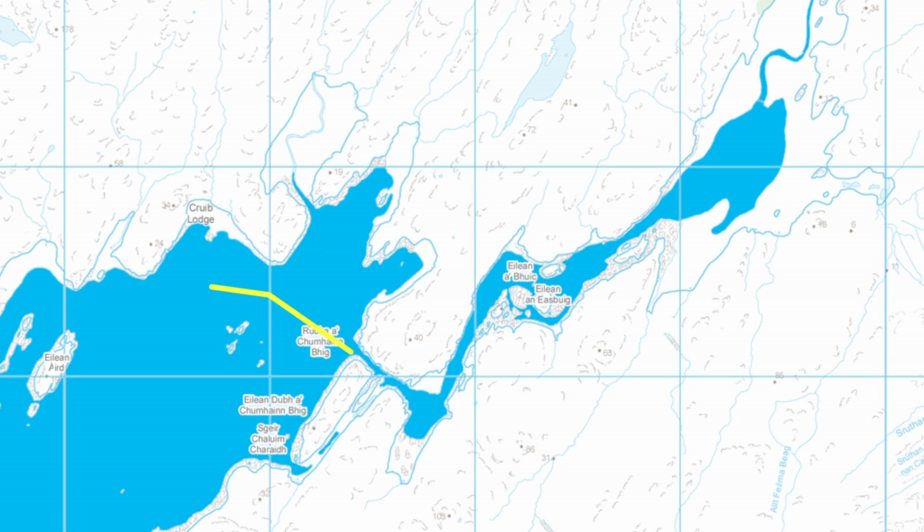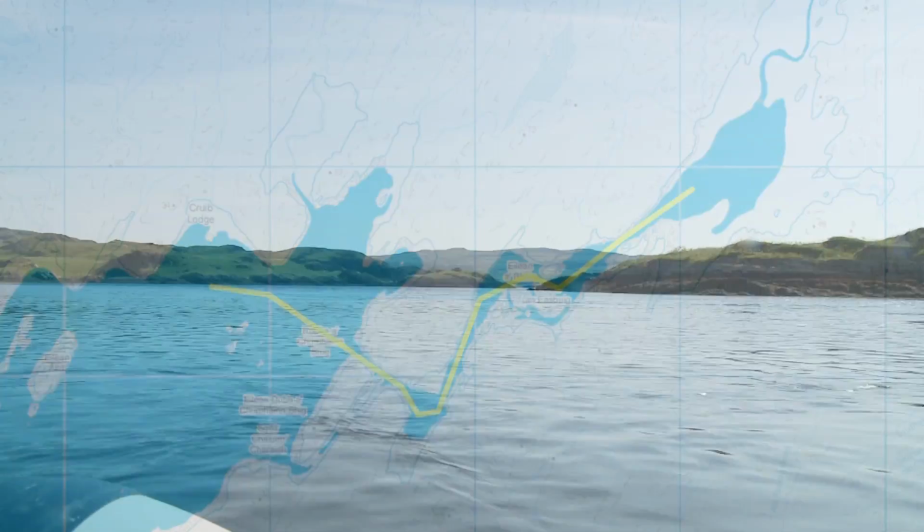Nonetheless, we use the 6 sets of leading marks which have been put in place to help larger vessels stay in the deepest part of a channel. From Rhoda to the buoy in Top Pool is about 3 kilometres.